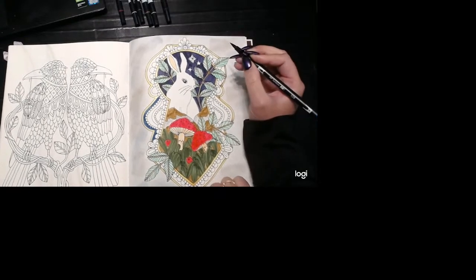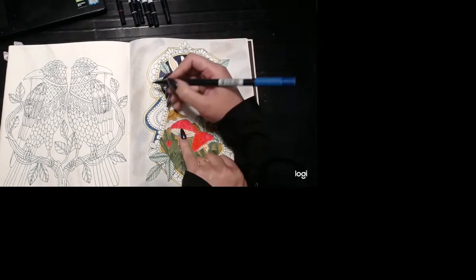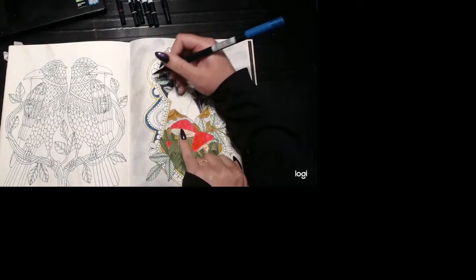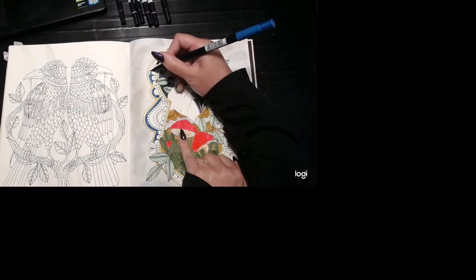This is a pretty color. 528. This always takes so long. That's why I speed it up in the videos. Like, how fun is it to sit here and watch me put marker in? I don't know.